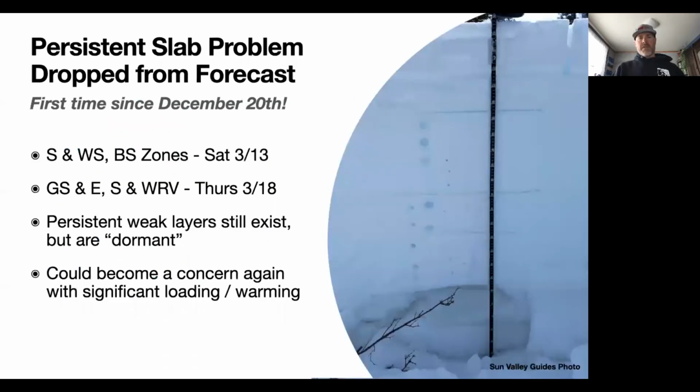So maybe more interesting than the danger trend actually is that we finally dropped the persistent slab problem for the first time since before Christmas. As we all know, we've been dealing with these persistent weak layers all year. They're still there, as this photo indicates. This photo was just taken a few days ago, and you can see near the bottom of the photo, there's just that weak facet layer that we've been dealing with all winter. So it's still there, but it's what we call dormant.